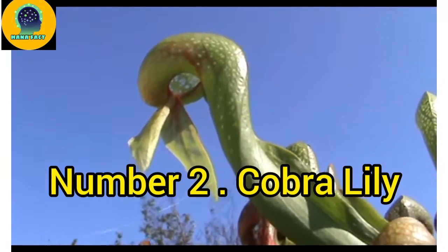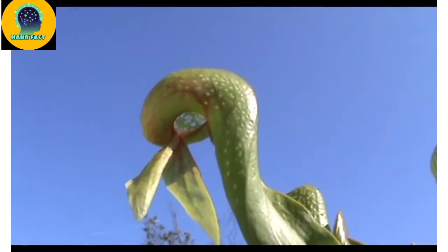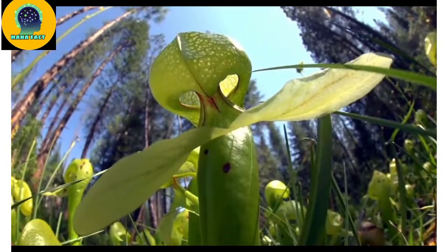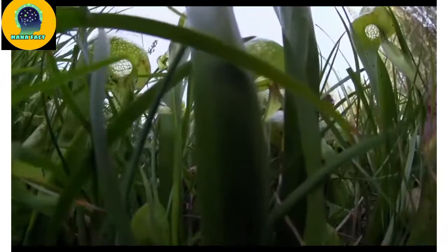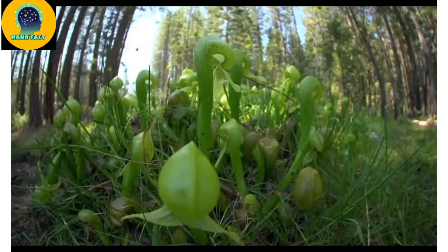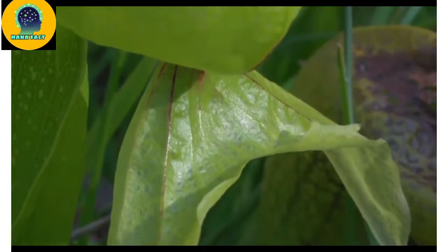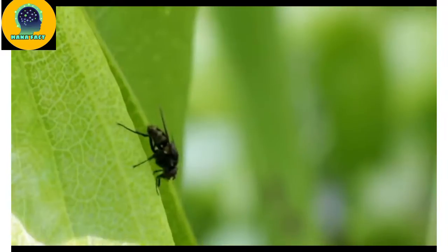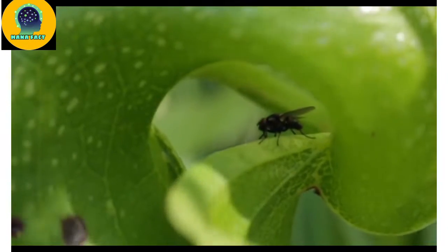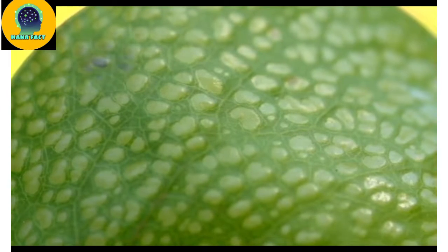Number 2. Cobra Lily. So named because it looks like a cobra snake about to strike. The Cobra Lily, Darlingtonia californica, is a rare plant native to the cold water bogs of Oregon and Northern California. This plant is truly diabolical. Not only does it lure insects into its pitcher with its sweet smell, but its closed pitchers have numerous see-through false exits that exhaust its desperate victims as they try to escape.